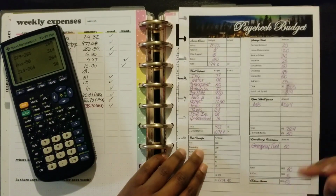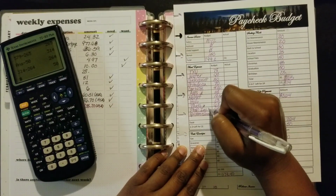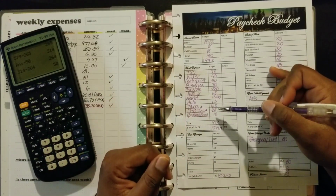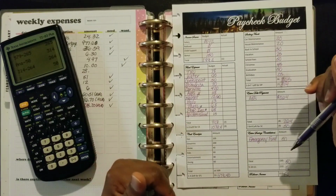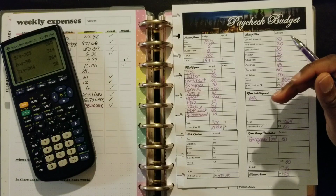Now keep in mind, these two expenses are one-time expenses, so they're not part of my regular recurring budget. So next month, this budget will look different, which is kind of the importance of doing a paycheck budget.